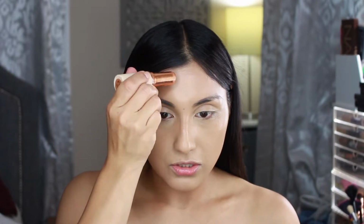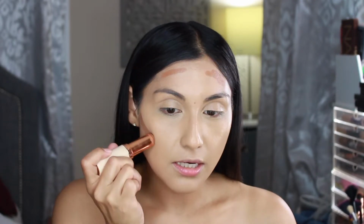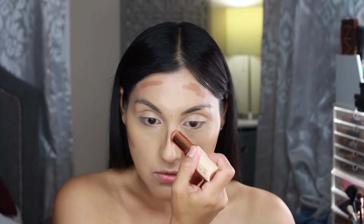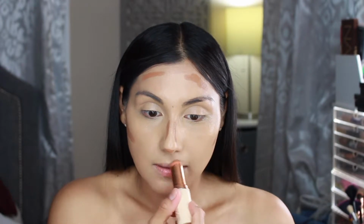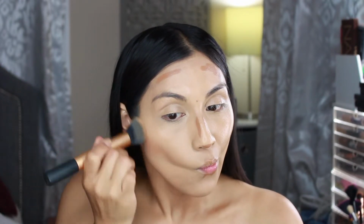Now I'm going to add some dimension. I'm going to go in with my favorite foundation stick. This is the Makeup Revolution foundation stick in the shade F13, and I like to use this to contour. So I'm going to apply this here, there, nose, lip, there you go. And for that, I'm going to grab the same brush and just blend that out.